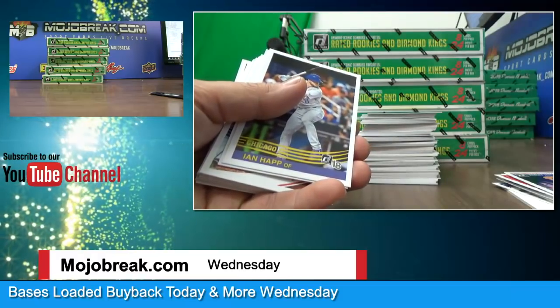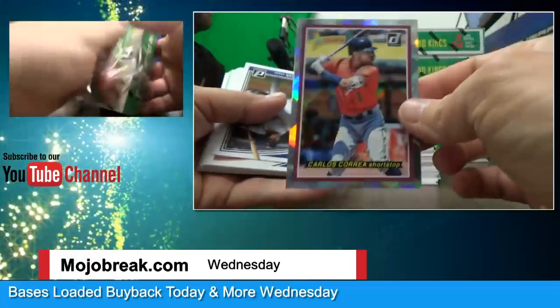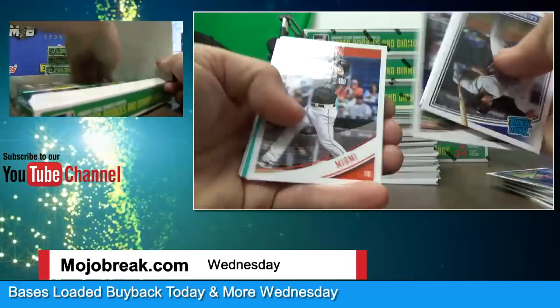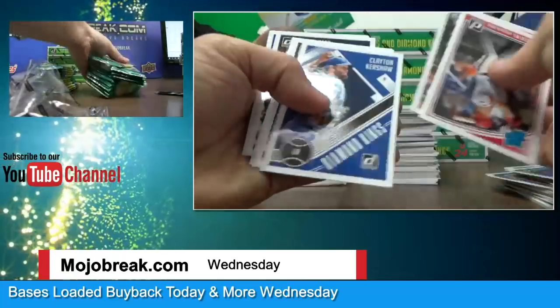Right. Luke Weaver for the Cardinals, relic. Yeah, and Carlos Correa to 349. Should have probably started at 9. Hard to get here by that time. And number to 199, Iron Man, Cal Ripken Jr.